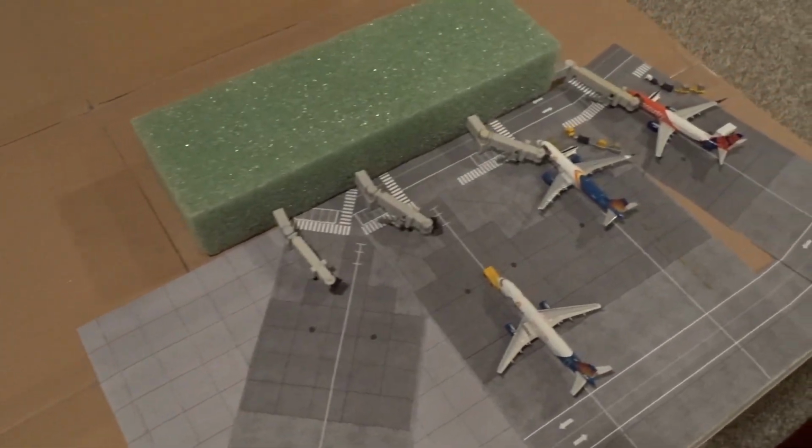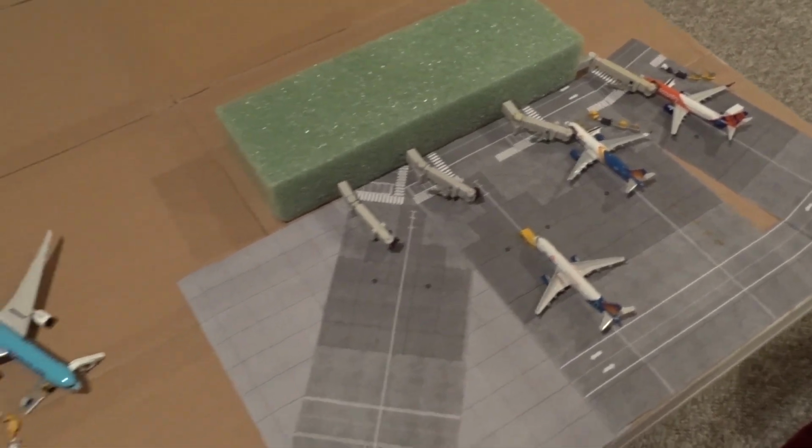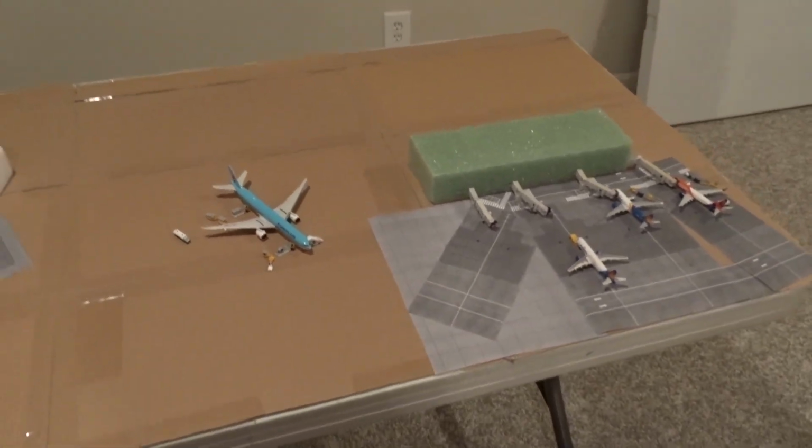So you have UPS, you have our international cargo, and you have our limited passenger operations. So that's it. Hope you enjoyed it.